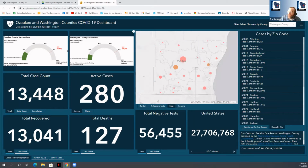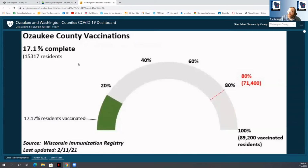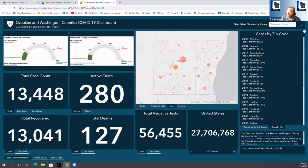This vaccination information is up here. This is the most recent edition. These are at this point just PNG files that are put into here because the Esri gauge tool that we wanted to use didn't have all these nice options to label different pieces and put what the target goal is of 80% in Ozaukee County. So for right now, it's just an image, but I think we're going to be improving on that shortly.